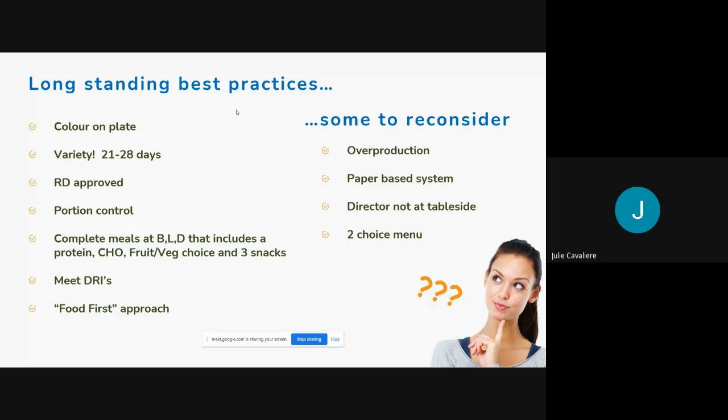But some things we do need to consider, they are long-standing practices, but we really do need to get into the new age, is overproduction. With food costs the way they are and supply chain issues, we're overproducing because we weren't sure what choice people were going to choose, and we didn't want to run out. And so there's all this waste and all this overproduction that was happening, and we really need to take closer stock of what is going in the garbage and what people are eating, because that money can go back into a better quality menu item than just having a bunch of stuff and throwing it in the garbage, because we just didn't know how much they were going to choose this time.